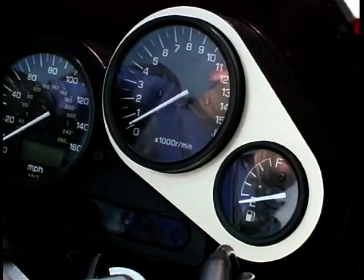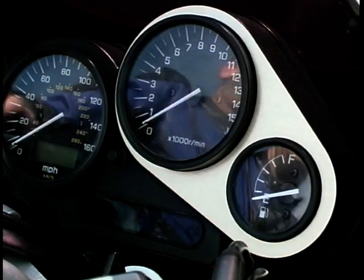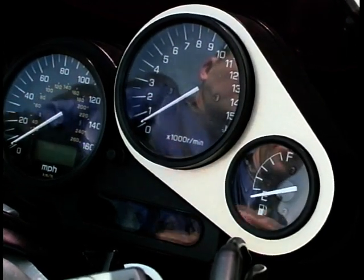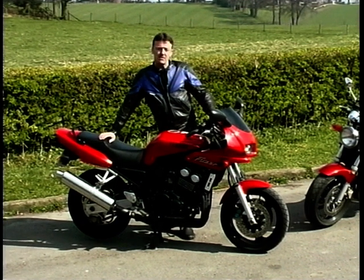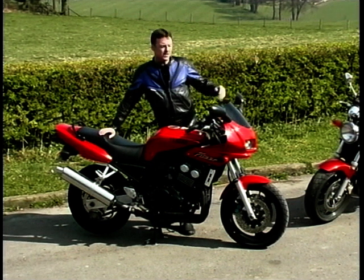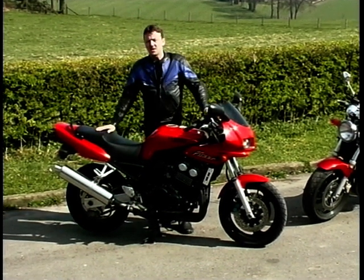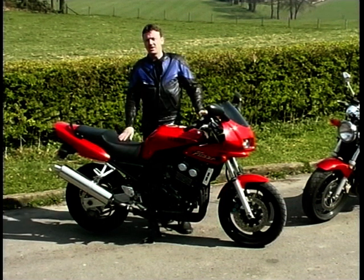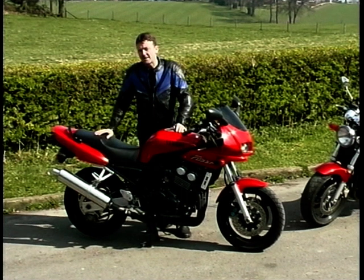Dashboard on this is better. We haven't got a temperature gauge, but we don't need a temperature gauge, really. I would much rather have a fuel gauge, which we've got on this. So if they can do it on the Phaser, why can't everybody do it? We've also got a screen on this one, as standard, only a little half fairing, but it is quite good. It does protect you. You sit down in the comfy seat, which is actually higher than the Hornet, much higher riding position, so people with longer legs may prefer the Phaser.